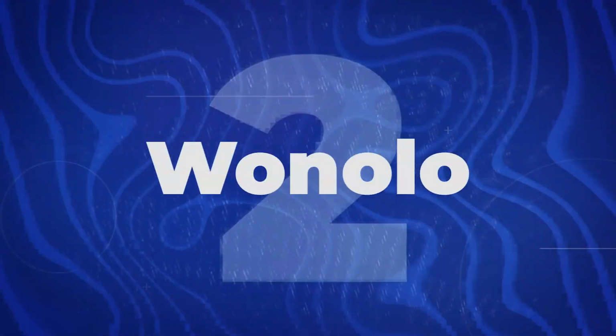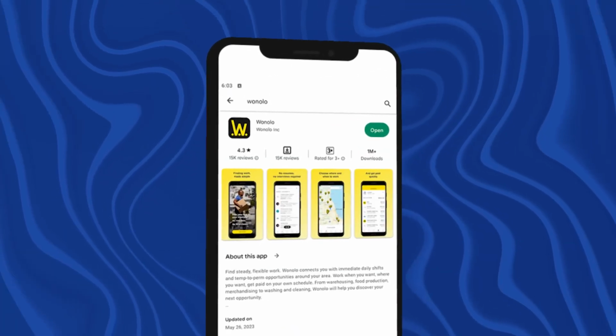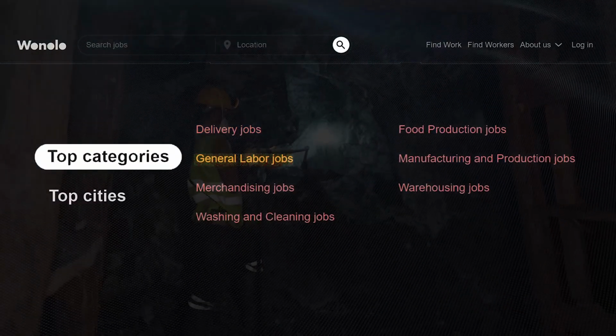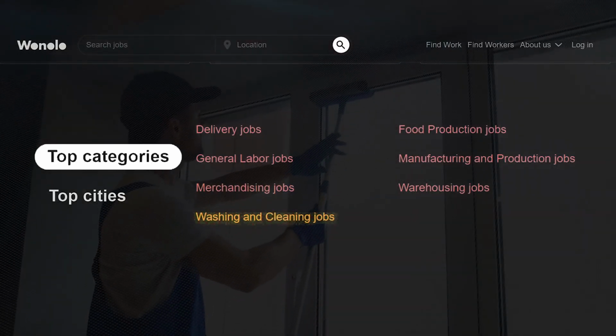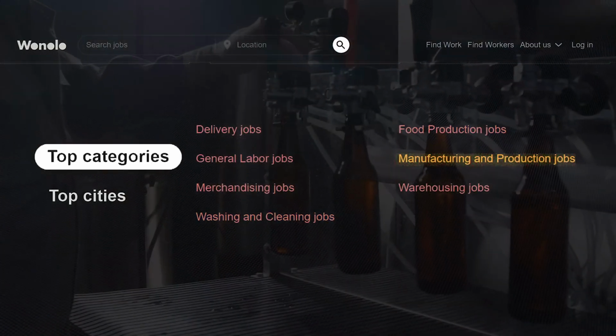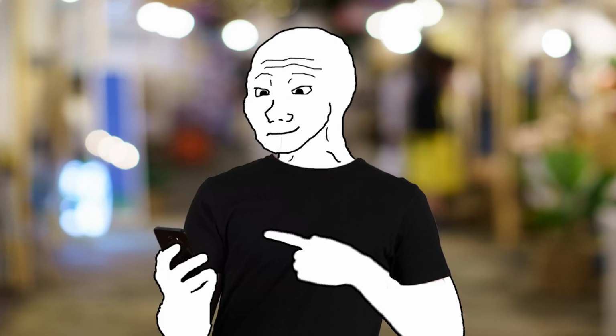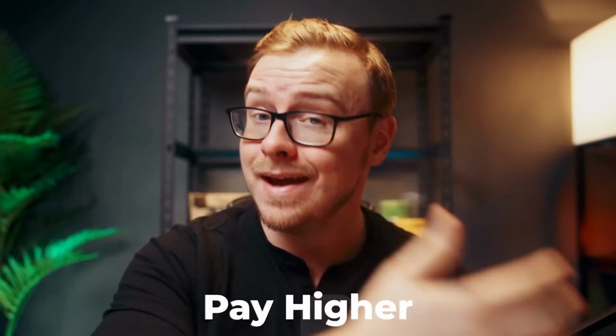Do you want an app that turns your spare time into spare cash? And Wonolo is basically a staffing app that connects workers to companies that need them. And some of the top categories that they hire for are going to be delivery jobs, general labor jobs, merchandise jobs, washing and cleaning jobs, food production jobs, manufacturing and production jobs, and warehousing jobs. And Wonolo is a great way to earn some extra money on the side while having the flexibility to work whenever you want. Now, this one is similar to Jobble, but it has jobs that pay higher typically, and it has more options. So I'd recommend to check both of them to see what's available in your area.